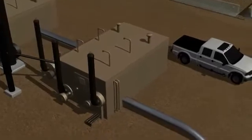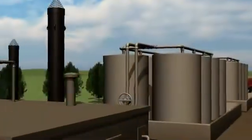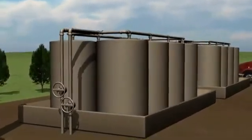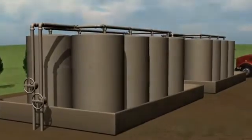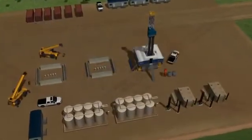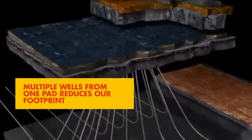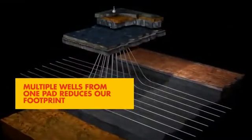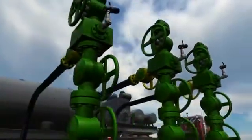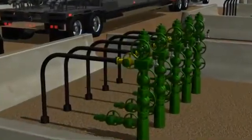During exploration, if no pipeline is nearby, we may need to temporarily flare or capture the gas in short-term facilities or store the oil in short-term tanks on the location. If we decide to develop the area, we typically put multiple wells on a single pad, reaching in different directions deep underground to minimize disturbance to the surface. All our wells and site operations meet government rules and our own rigorous standards for safety and protecting the environment.